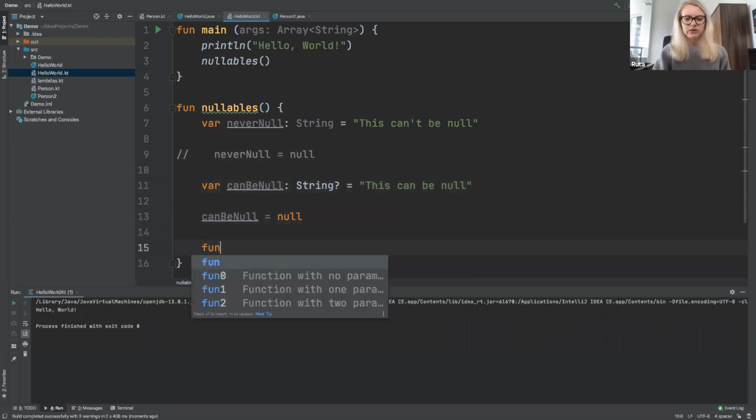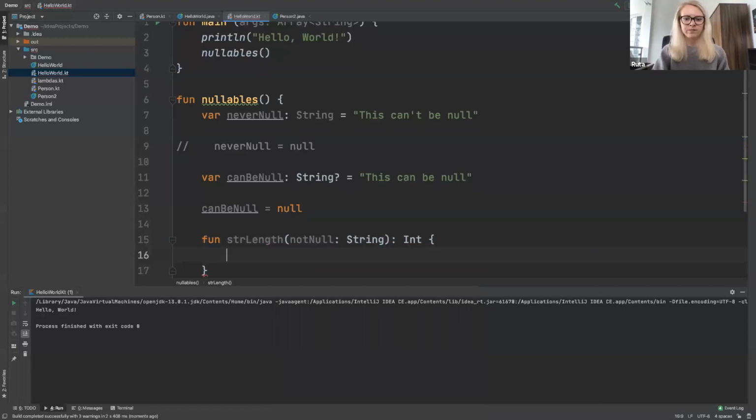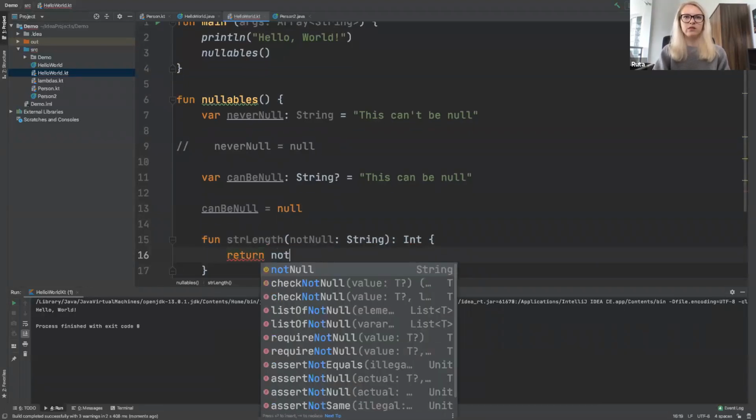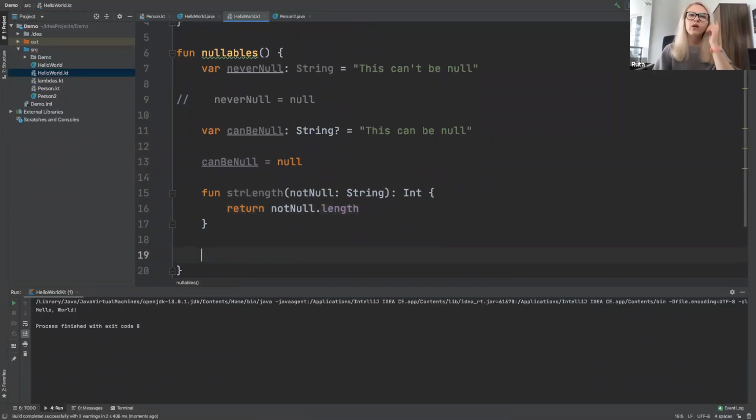To highlight something else, I'm going to quickly create another function here, which will be called string length. It will take in a variable of type string, and it will return an integer. So we will return not null dot length. So all this does is take in a string that's not nullable and return the length of it, right?